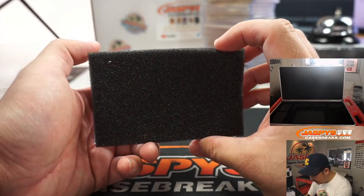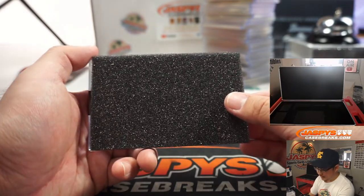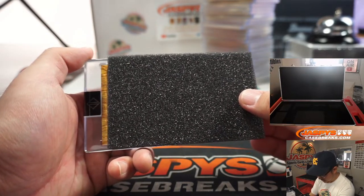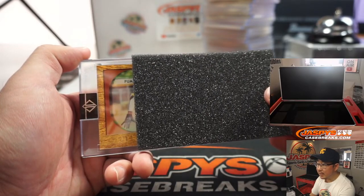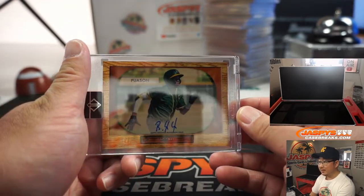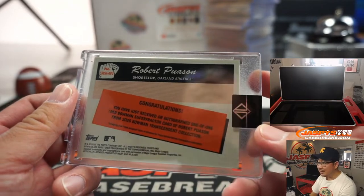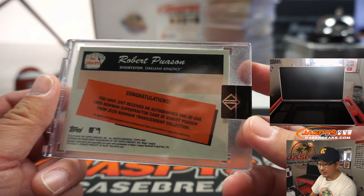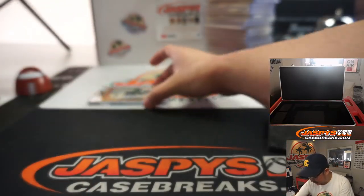So this is going to be the mid-50s Bowman television design 1 of 1. And it's going to be Robert Pawson, 1 of 1. His name is Robert Pawson. Nice.